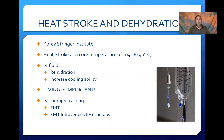It would be extremely beneficial for athletic trainers to be able to insert an IV into an athlete suffering from heat stroke because it is one thing to cool them, but if they do not have water in them to keep their body cool, you are going to go back into heat stroke after you take them out of that cooled environment. IV fluids can help for rehydration, which increases the cooling ability of the body. It is extremely important to get these athletes rehydrated.